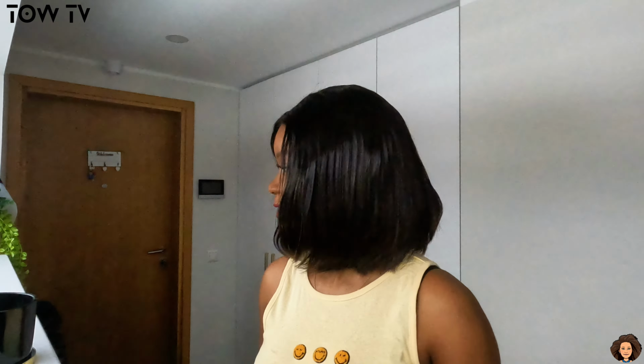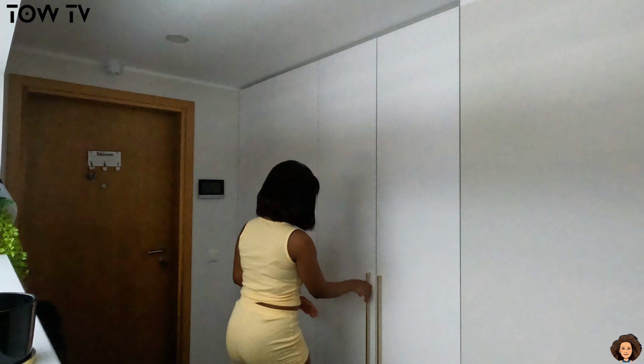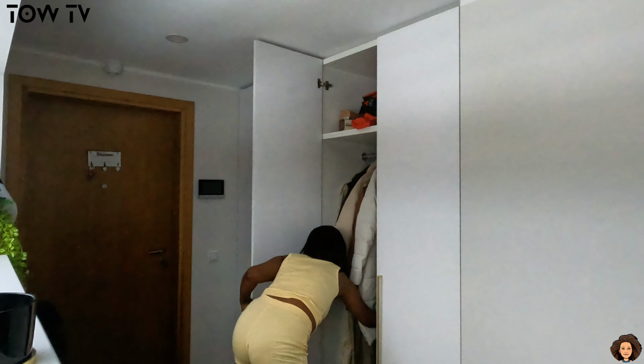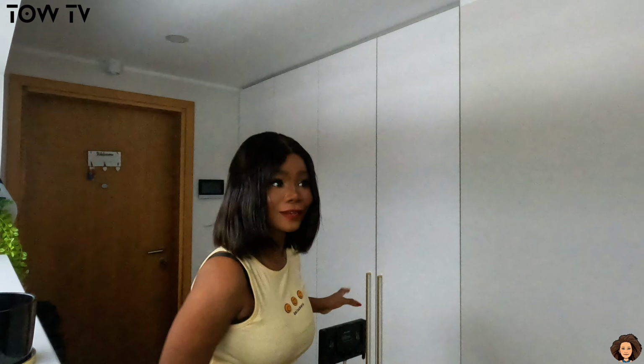So the first thing, this is my mini closet. You don't even want to know what happened. As soon as I was done, I was trying to change into this loungewear that I normally use for my video. I have a couple of them. My daughter just woke up, but she's there watching her show.